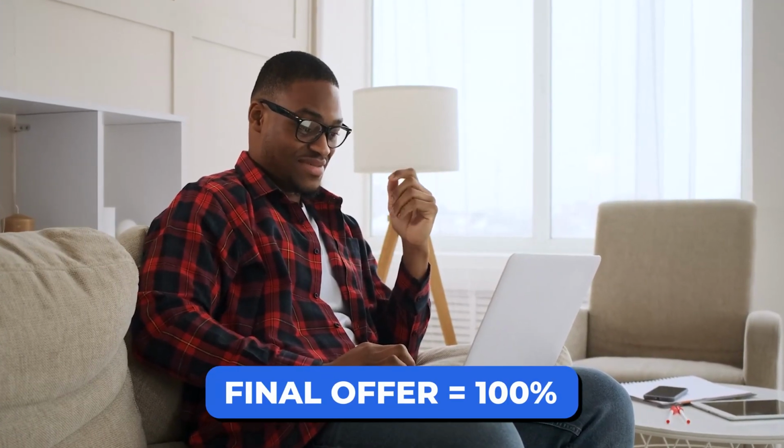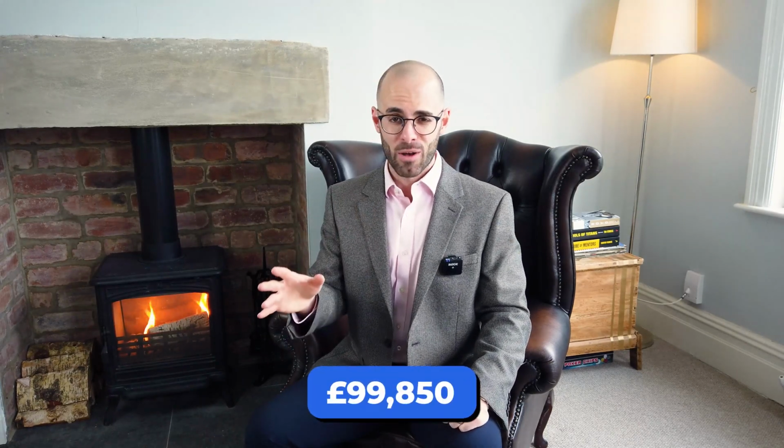So in this third and final offer, it's really important. Not only are we submitting 100% of our maximum that we're willing to pay for this property, but we're doing 2 other special things. The first is we're making it a very specific and odd number. So again, let's use the example. We're willing to pay £100,000 maximum. Well, let's make this number very precise. We could actually make this number £99,850.